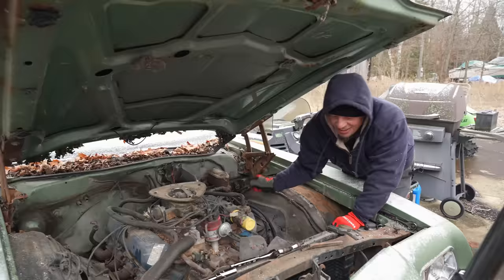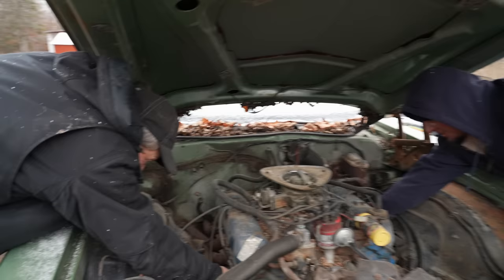Did you continue my commentary of nothing? Of Chevy caps on Fords. Chevy caps on Fords.